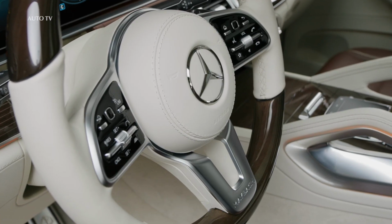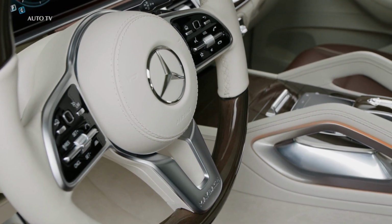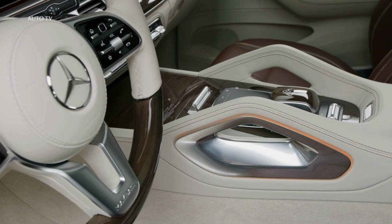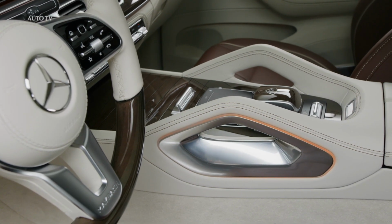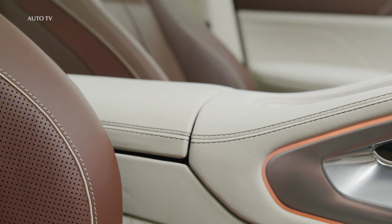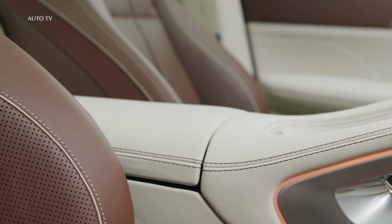to go all out. Power comes from a twin-turbo V8 4.0-liter engine providing effortless cruising thanks to 550 horsepower and 538 pound-feet of torque, plus the EQ boost offering an extra 21 horsepower and 184 pound-feet for a limited time.